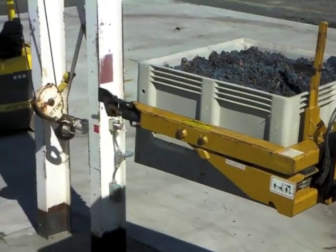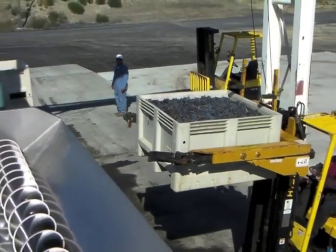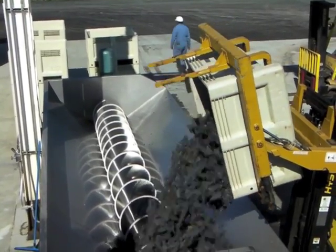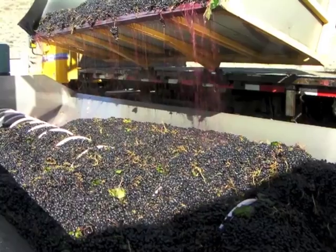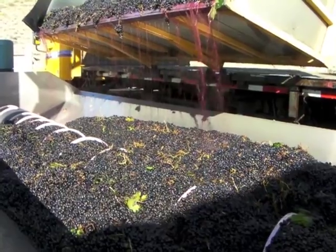To give you an idea of just how important it is, one of the loads that we received last year was a 20-ton load, which is fairly standard for us. And we captured all of the material that this sorting table pulled out. It was 1,000 pounds, about 2 to 3% of the entire load. That might not seem like a lot, but the stuff that it's pulling out is incredibly bitter and incredibly tart.